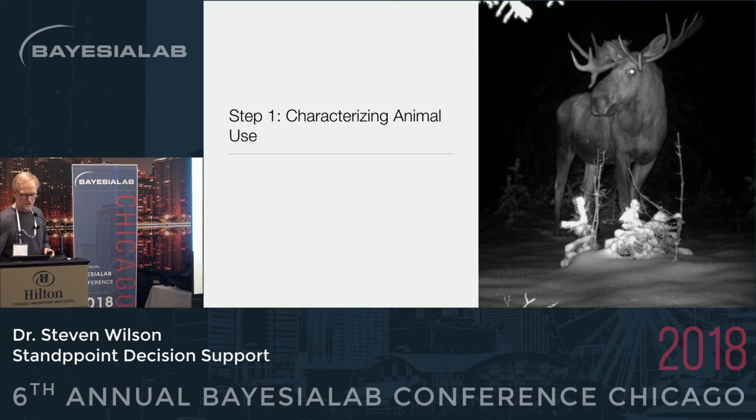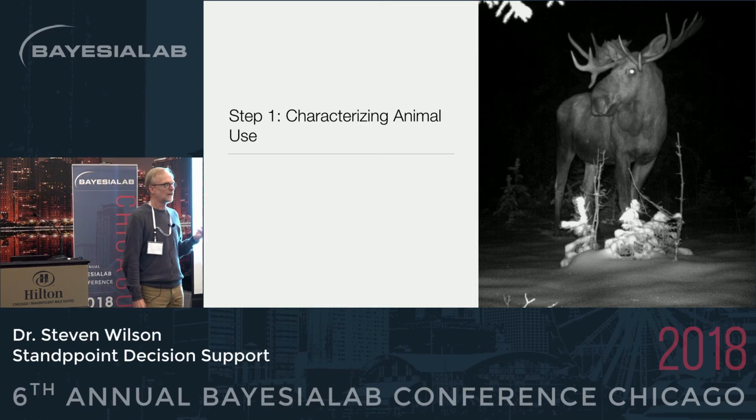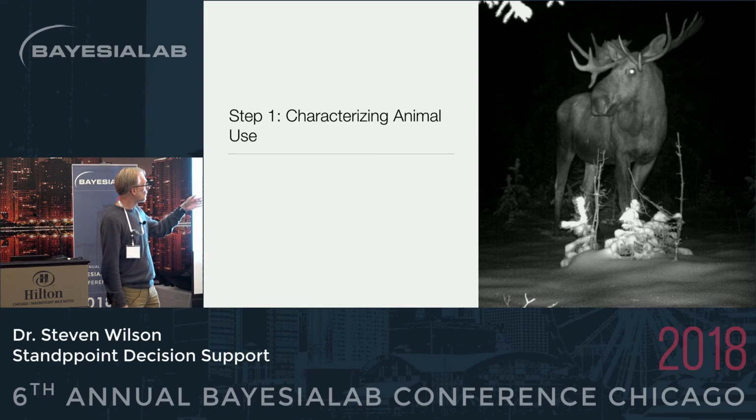Okay, back to the study. So the next thing we want to do is characterize animal use. This is one of the photos from the cameras that we got. As I said, they have infrared sensors, so we can get these nighttime photos. So this is the majestic moose, of course.